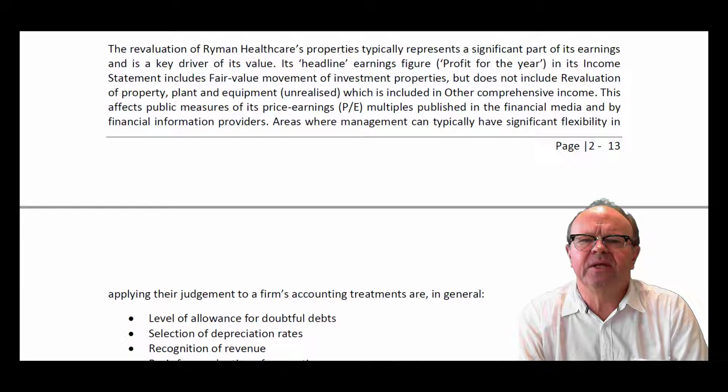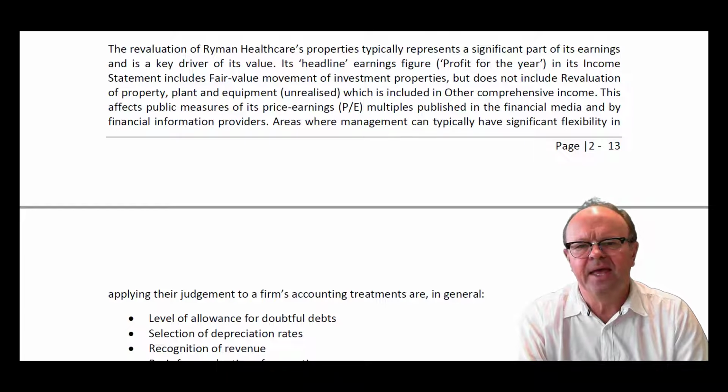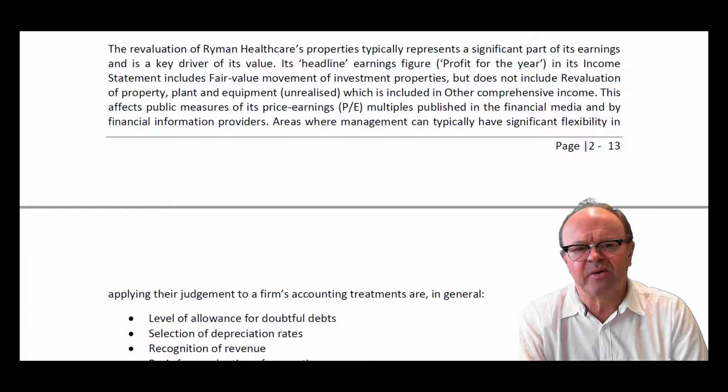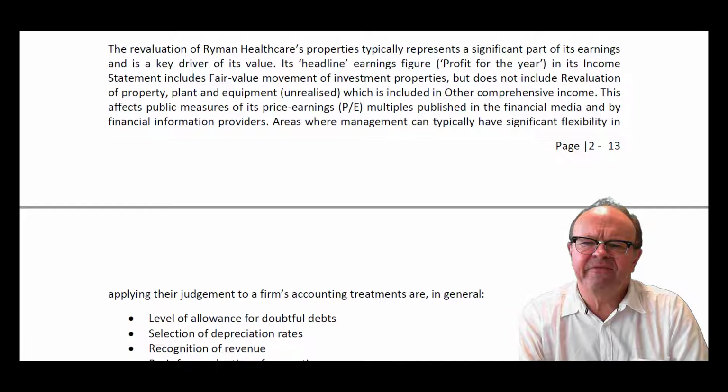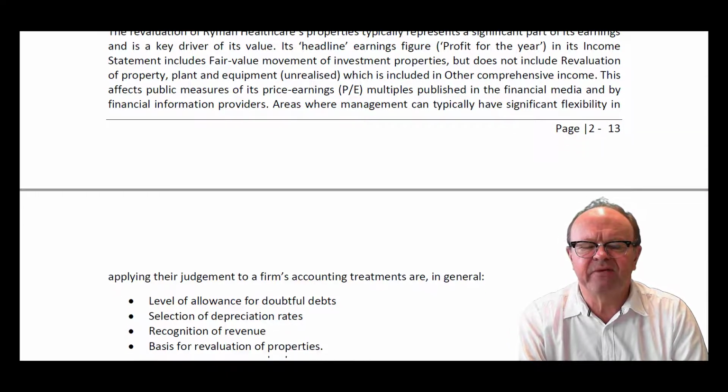The revaluation of Ryman Healthcare's properties typically represents a significant part of its earnings and is a key driver of its value. Its headline earnings figure, profit for the year, in its income statement includes fair value movement of investment properties, but does not include revaluation of property, plant and equipment unrealised, which is included in other comprehensive income. This affects public measures of its price to earnings, PE multiples, published in the financial media and by financial information providers.